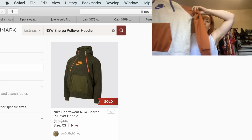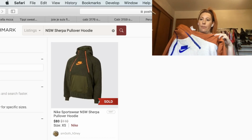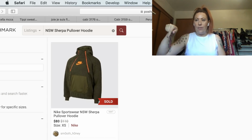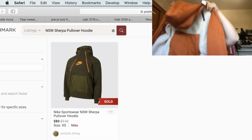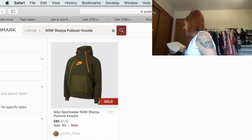I don't believe they actually made this colorway. The colorway that I'm finding is a green colorway, which you can see in the photo down there. So there's only one listed and one sold right now currently on Poshmark, and I think that's just because it's such a new item. The one sold for $80. I'll probably list mine right around 100 and we'll see how it goes. And I paid $15 for it. But this is a great jacket. Also, I kind of want to keep it. I love it so much.